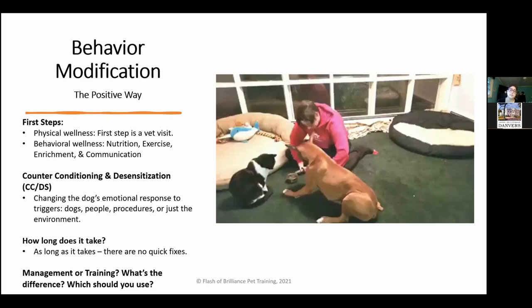So when it comes to behavior modification, like I said, the very first step is I check for physical wellness, a vet visit. And I mean an overall wellness check. I want to know if there are any slip discs. I want to know what the blood work says. I want x-rays. I want everything done. Usually those are the things where I go for real aggression cases, like bite cases, resource guarding, sudden behavior changes, sudden aggression changes. That's where I go first. And then I go about behavioral wellness.